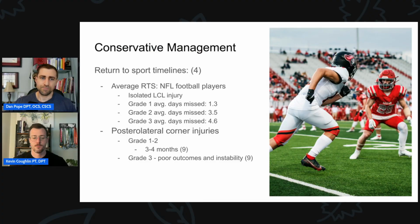All right. Conservative management, return to sport timelines, right? And this was in NFL players. So I think you probably can extrapolate a little bit to other populations. Just keep in mind, like we said, these guys are under pressure to probably do more. They've got a lot of physical therapy at their disposal. So take it with a grain of salt. This is for isolated LCL injuries.